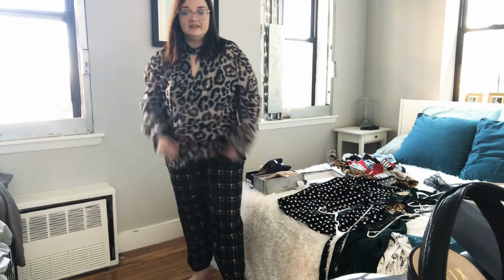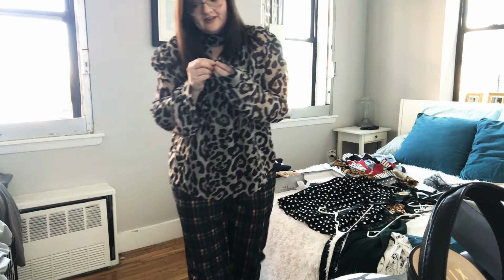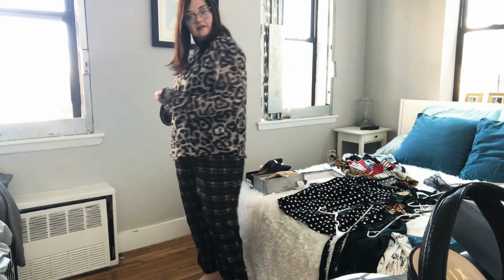This top, I'm really digging actually. It's just a thin material. It's really lightweight. It's got a lot of buttons on it. So it's got 2 buttons on each wrist as well as a button in the back.